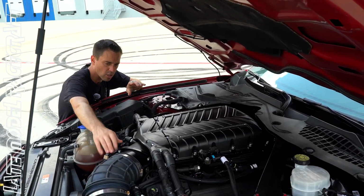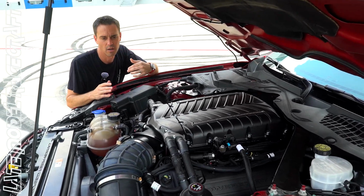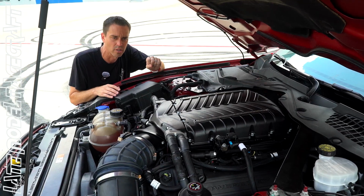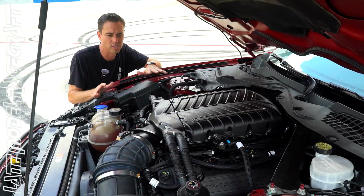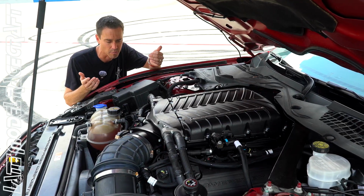So again, Stage 1 supercharger system is a 3-liter Whipple. We run the big throttle body on it. It does come with the billet fuel rails. We run a 72cc injector in this thing because it's on pump gas. For E85 cars, we'd run like a 1,000cc injector instead. And same with the boost levels. We keep the boost roughly around 10 pounds of boost, which is on the safe side for this thing. Being 93 octane, I like to keep them reliable.